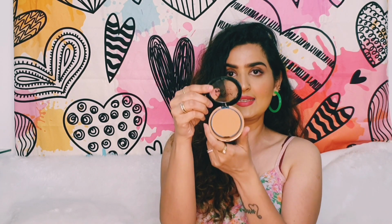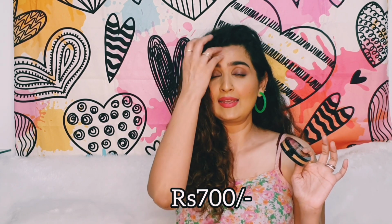It looks like this, and it comes up with a puff, although this puff is of no use for me, but yes, it comes up with a puff. It's for 700 rupees, guys. It's not at all expensive. It will last you so long. The pigments are so nice. You will just dab your brush once and you are done for one side. It's so pigmented. I just love it.